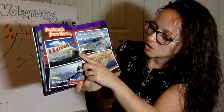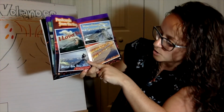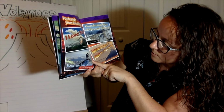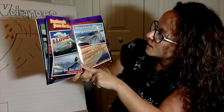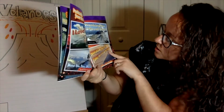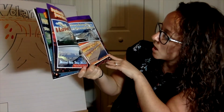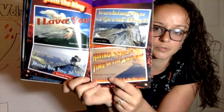Postcards from the ring. This one says, I love you. This is in Indonesia. Miss you very much. And this is from Kamchatka. Wishing you a great day from the Cascade Mountains in Washington State. So this is Mount St. Helens in Washington State. And having a hot time in the Andes. And this is in Ecuador.